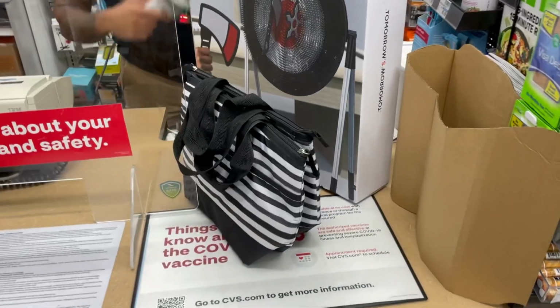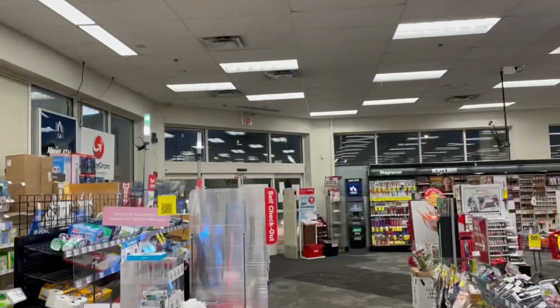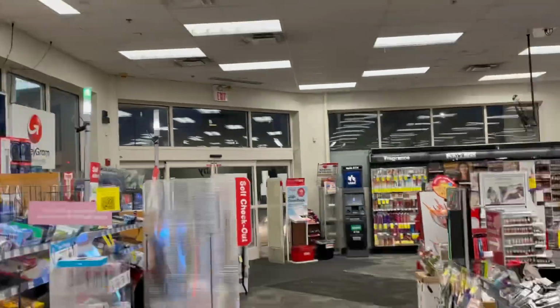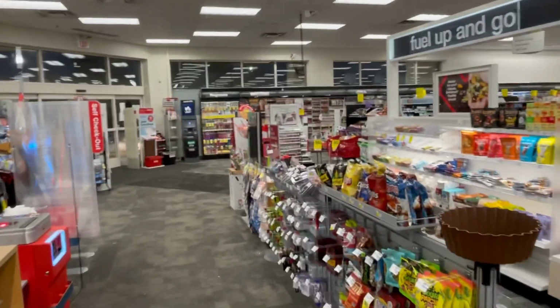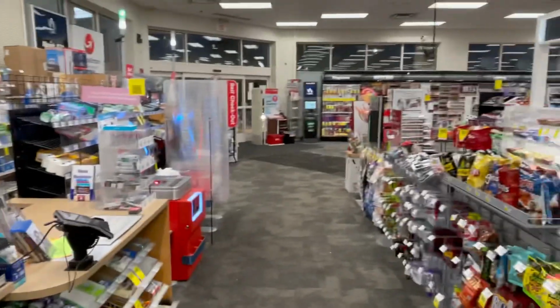All right, guys, so we're checking out right now with this last transaction, but that's gonna be it for this video. As you can see, it is getting dark, so I'm not gonna be out here shopping in these coupon streets, y'all. But if your CVS is still open, go ahead, check it out, see what you can find for 90% off. But for me, that's it for this video.